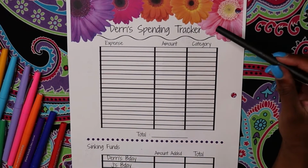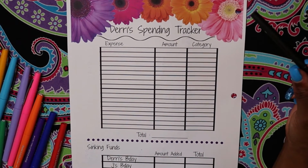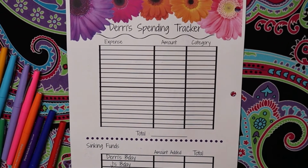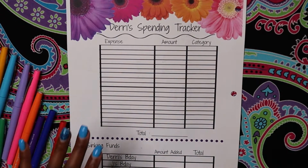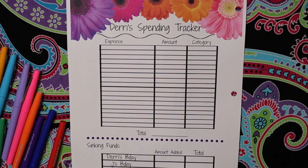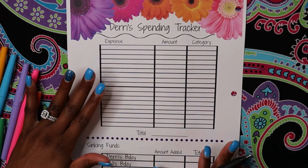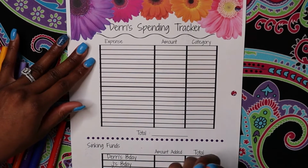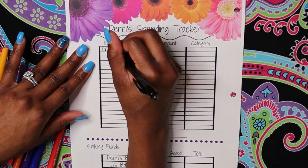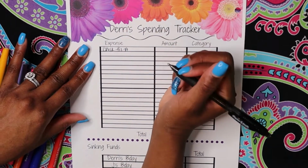On the back of the sheet, I have an expense tracker, and I'm going to be making sure I calculate and write down everything that we spend for the month. And I'm going to put on here where the money came from. So I have an expense, an amount, and a category. Since it's July 1st and I want to start with July, I'm going to go ahead and put this on there. Today I took Trey to Chick-fil-A. So we did go to Chick-fil-A today.